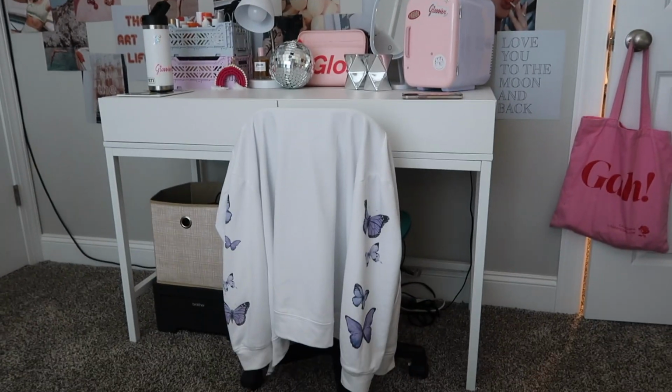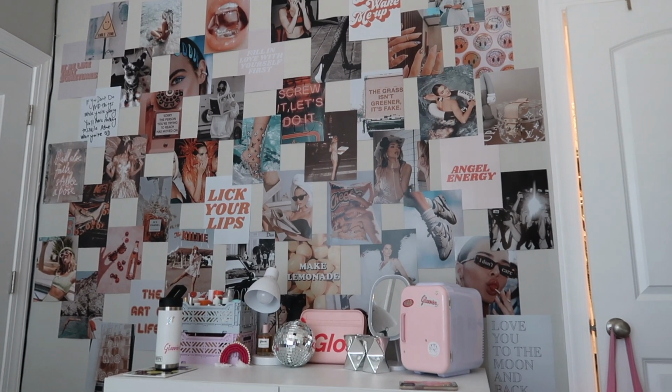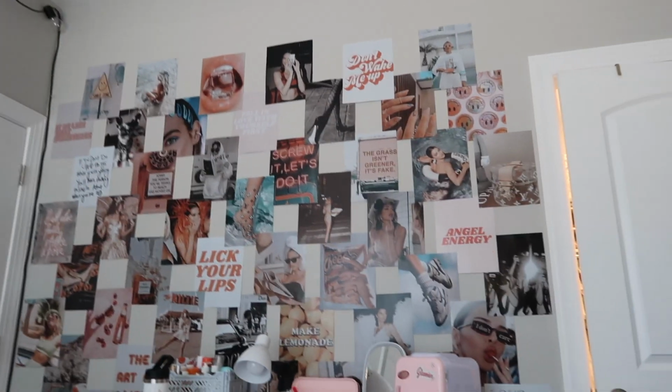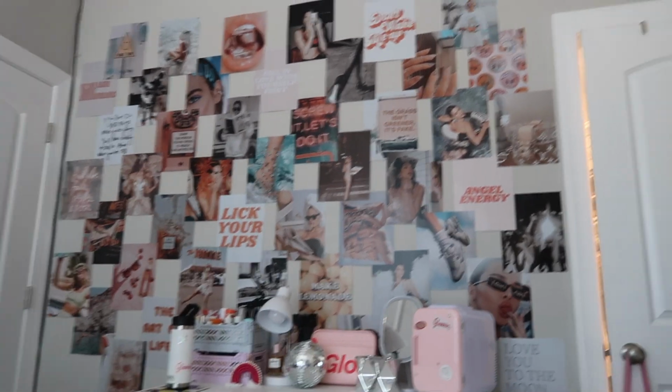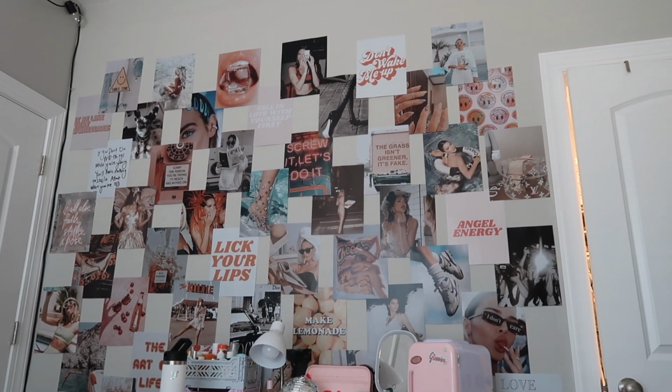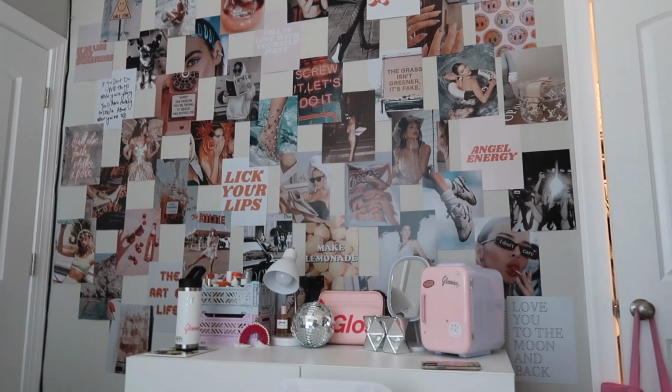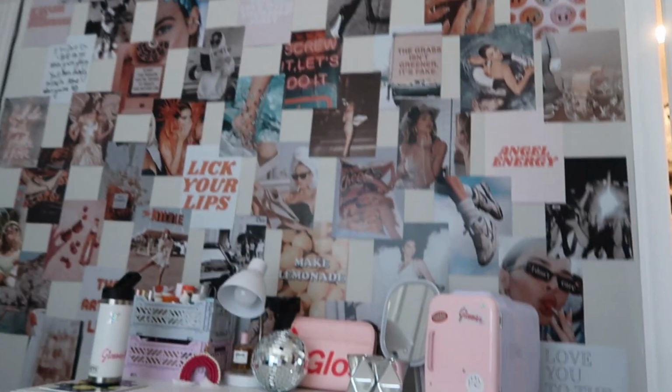Now moving over here to this wall. This is my desk area. If you watched my college move-in vlog from last year, you would know that I did this really cool collage wall, and obviously I loved it, so I wanted to incorporate it again into my room. I just hung the pictures up the same way I did in my dorm room. I get a lot of questions asking how I hung it up. I just used painter's tape and it worked perfectly.